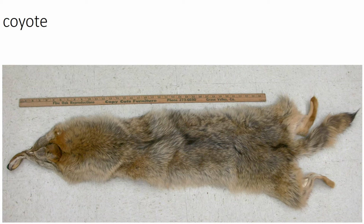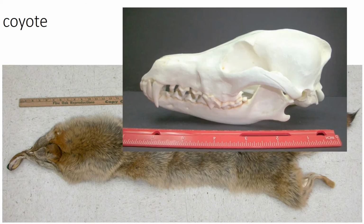Very large animal. When we look at the skull of the coyote, one of our larger skulls, almost 7 inches long. Look at those very large canine teeth pointed down, pointed incisors in the front. This one is very easy to see the pointed shape of the molars. So we know that this animal does eat meat because of the shape of the teeth. The eye socket clearly points forward. We know it's a predator.